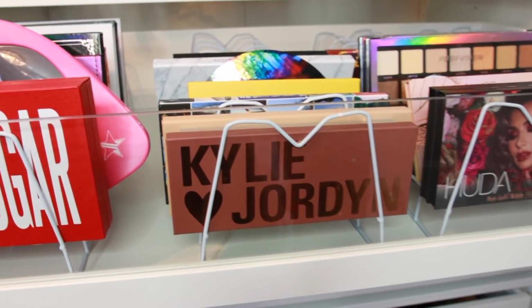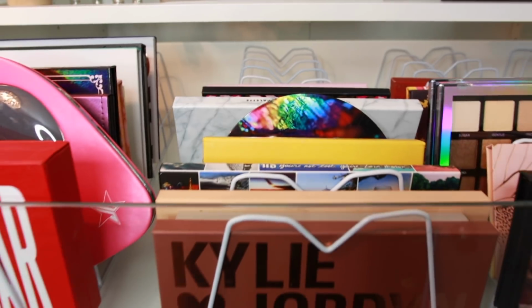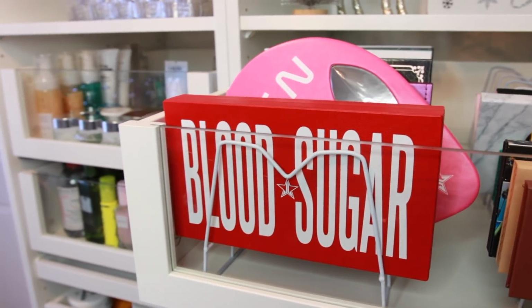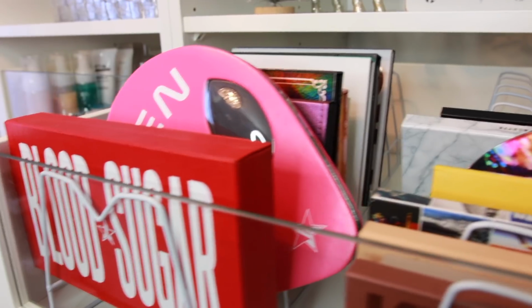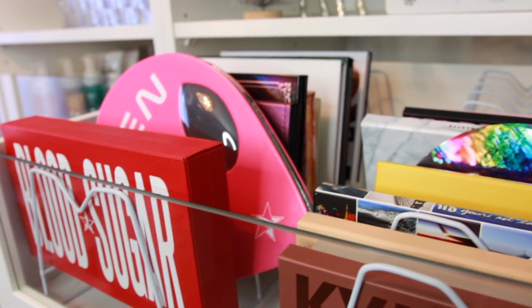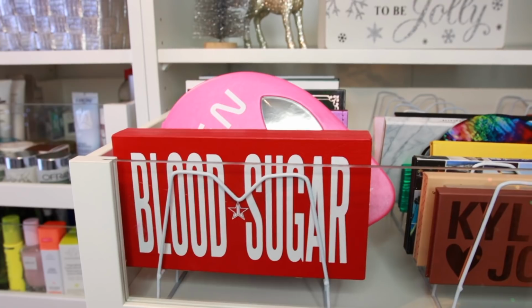So in this row we have some Kylie palettes, some different shaped palettes from Urban Decay, and we have some new palettes in that row. And then over here I have the bigger palettes. So I have the Blood Sugar from Jeffree Star Cosmetics, I have the Alien palette, and then some Morphe palettes did fit in here, as well as the Lorac Mega Pros and some Violet Voss. Just palettes that are a little bit bigger are over here to the left.